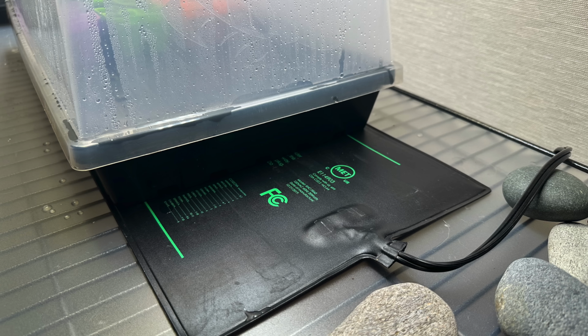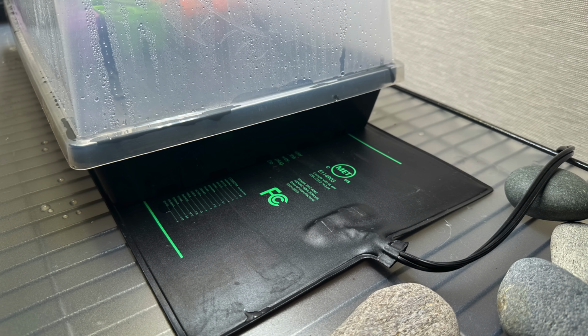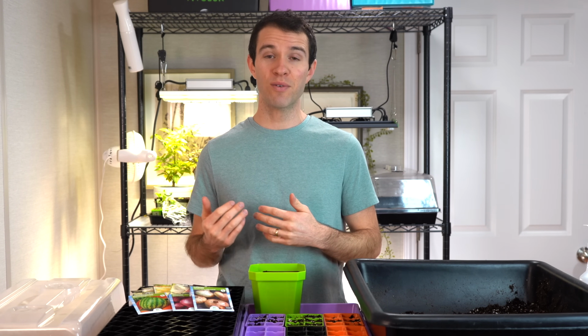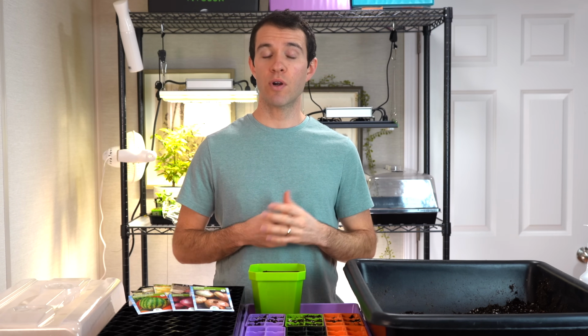So we use a seed starter mat for any warm season crops that are being started indoors, like our peppers and tomatoes and other nightshades. This allows us to keep the soil temperature up around 80 or 85 degrees Fahrenheit, which is much warmer than it normally is in our house. And then for cooler weather crops, we don't use a seed heating mat and keep the temperature around room temp.